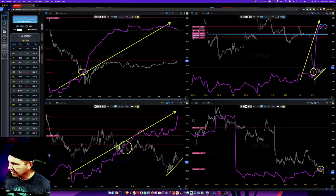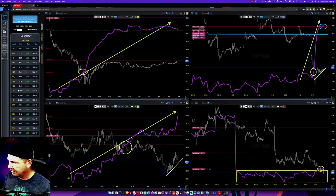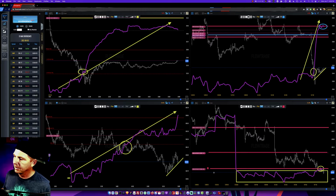This algorithm is consolidating. This is a consolidation pattern, right? So what we'd like to do is we'd like to get price back up over this regular block trade level at 165.30. We've got another one coming in at 167. These are all going to be resistance until they become support, right? So 165.30, 167.17, and 170.15. So this is that crossover divergence here, right? This is it here, right?